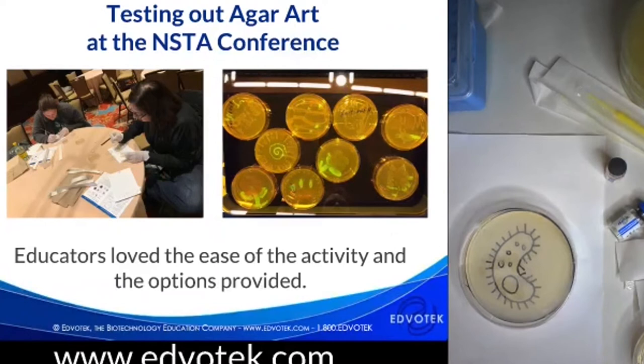And we had heard at this meeting that this was something that teachers really wanted to try. And what we found was the experiment was a huge success. So here you can see teachers at the meeting creating their bio art from our black dough bead bio paints.